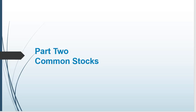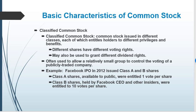Okay, part two on common stocks. Let's continue talking about some of the characteristics of stocks. There is one other kind of stock, something called a classified common stock. Essentially, this is where one company might have more than one class of stocks.